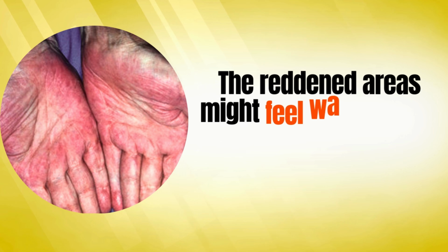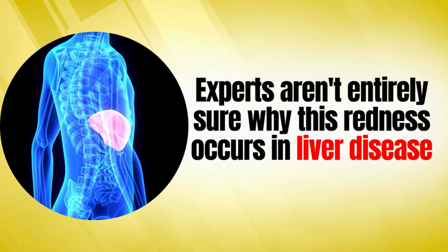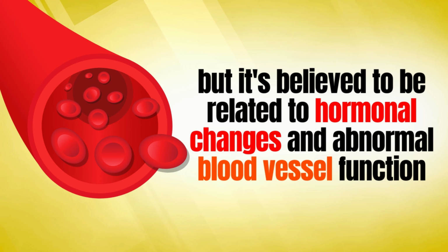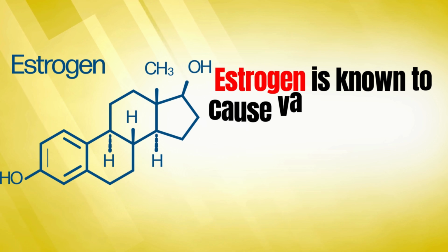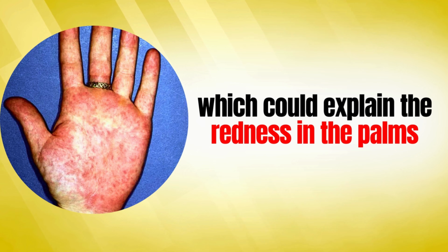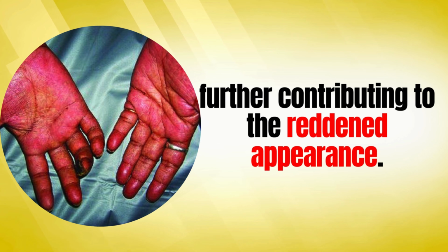The reddened areas might feel warm to the touch, but they typically aren't itchy or painful. Experts aren't entirely sure why this redness occurs in liver disease, but it's believed to be related to hormonal changes and abnormal blood vessel function. The liver plays a crucial role in metabolizing hormones, and imbalances caused by liver damage can lead to increased estrogen levels. Estrogen is known to cause vasodilation, or widening of blood vessels, which could explain the redness in the palms. Additionally, liver disease can disrupt blood flow and impair circulation, further contributing to the reddened appearance.